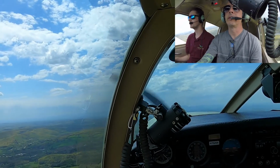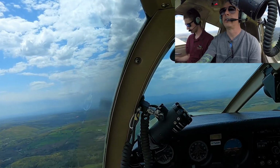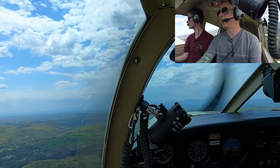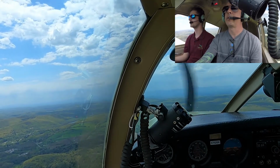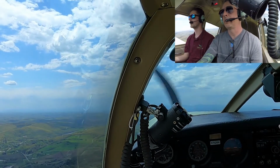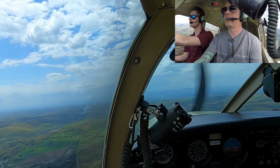Alright, here we are 100 feet before, so let's go ahead and get ourselves leveling out. There you go. Alright, bring that power back. Bring it back a little bit more, put that nose down. There you go. Now let's just fly it for a second before we trim it, but let's fly it nice and level. So watch that nose squeezing that horizon, so push it down. Push, push, push, push, push.